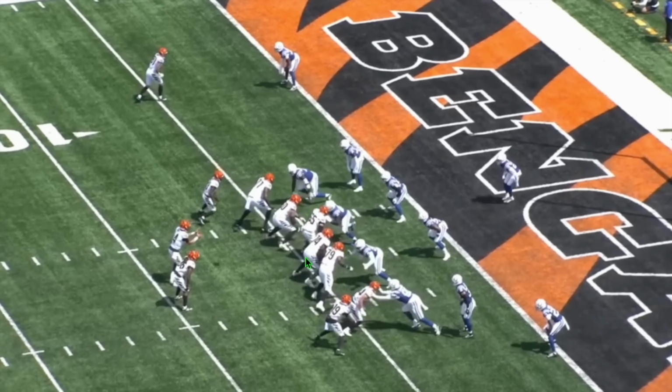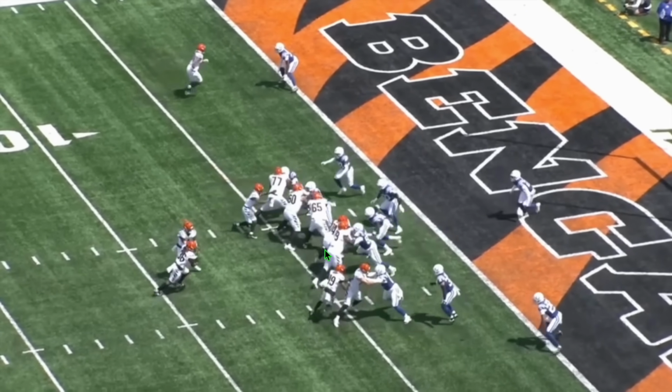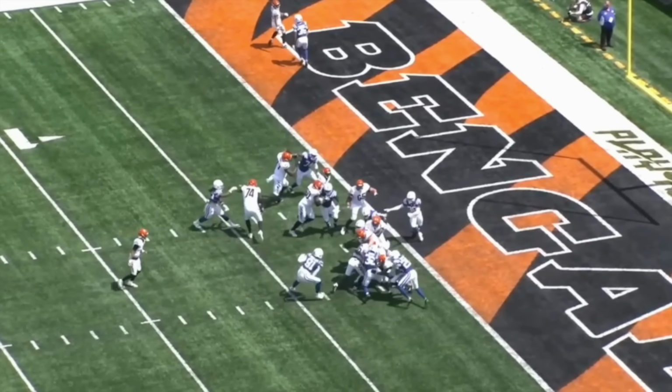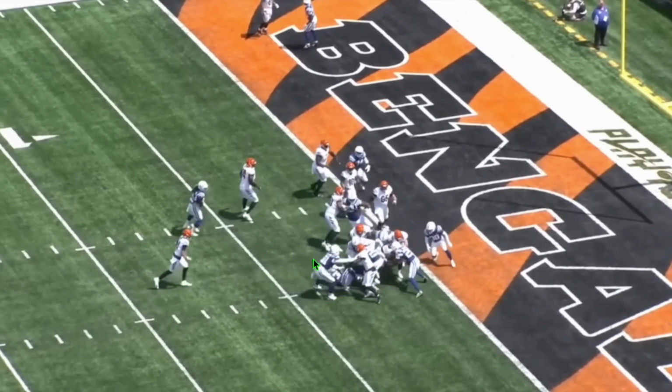Again, Jalen Rivers doing a good job moving his feet. He's an athlete, folks. Doesn't look it at times because he's so big and strong, but he gets good movement, helps on the double team, then comes off on the linebacker, gets him out of the hole. Really nice play here from Jalen Rivers. I tell you what, Bengals fans, you got two really good young guards.